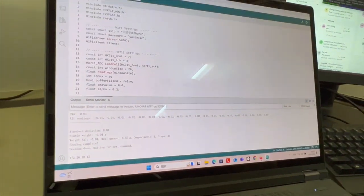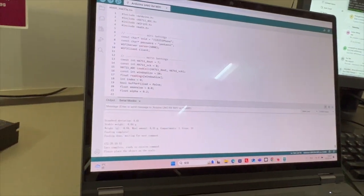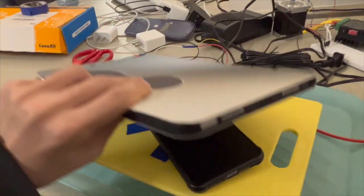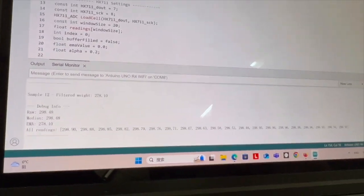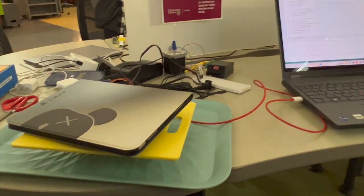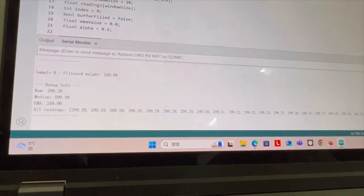To fix that, we added 2 filtering techniques. The first one is a median filter. It takes 20 values, sorts them, and picks the middle one. That removes sudden outliers, like jumping paws. The second one is an exponential moving average. It smooths the trend over time, making it easier to read. But that's still not enough.